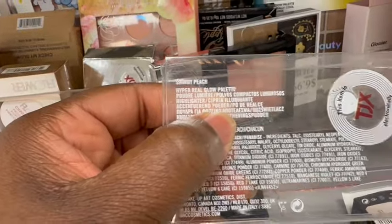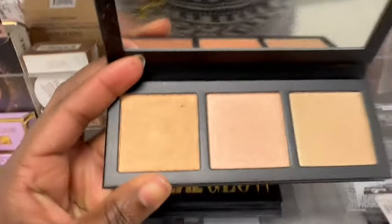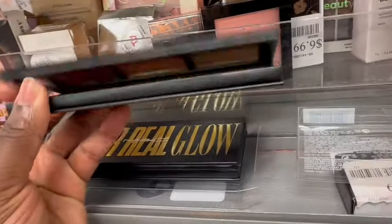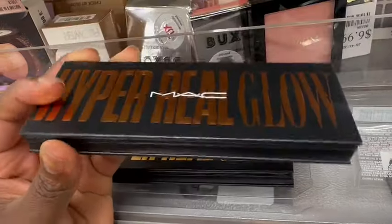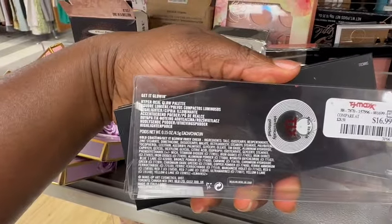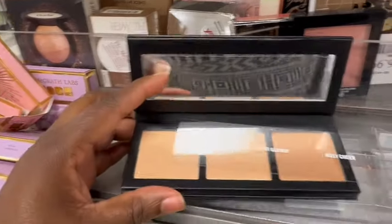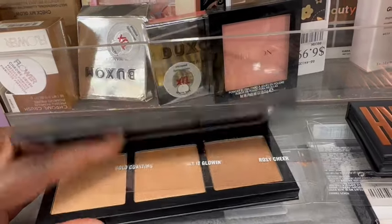Spotting these highlighter palettes here from MAC, different ones. This one is the shade Shimmy Peach, $16.99 this one is going for. This is the bronzy one with Paradise Shimmy Peach and Glow Baby Glow. More deeper shade range, and this one is Getting Glowing, the golden one with Gold Coasting, Getting Glowing, Rosy Sheer.